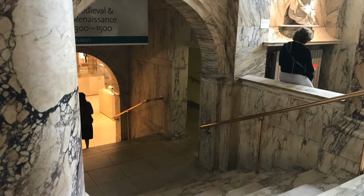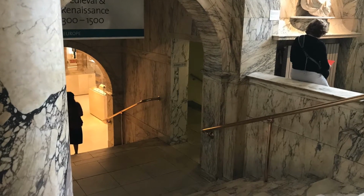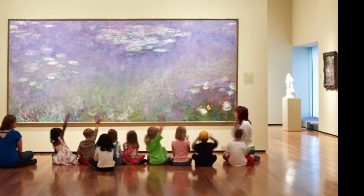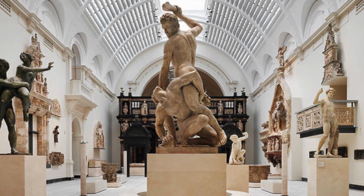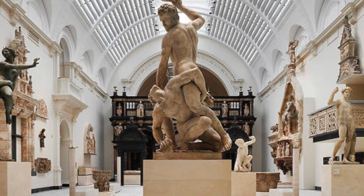This exhibit as a whole incorporates various items that allow the visitor to feel as if they are living in the medieval era. In addition, it utilizes hands-on activities and visual elements in order to appeal to people of all ages. I would highly recommend this exhibit to anyone visiting London in the near future.